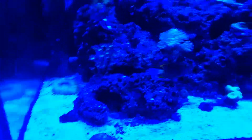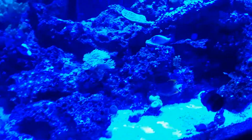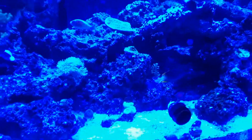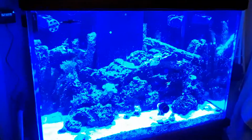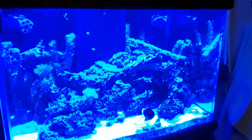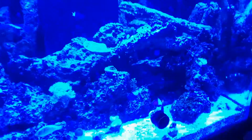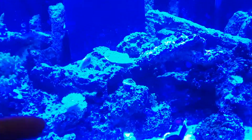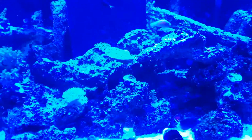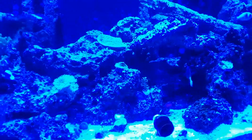Alright, so I have a 90-gallon tank, and as you can see, it is kind of tall and sort of wide. It's 36 by 24 by 24, so that means it's 3 feet from left to right in the front, and 2 feet from front to back, and 2 feet from bottom to top.